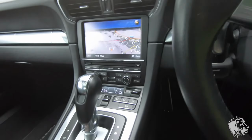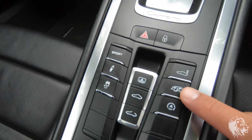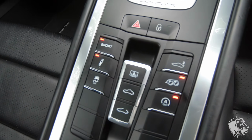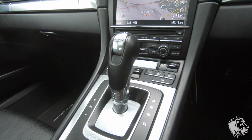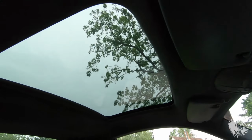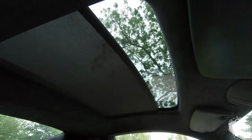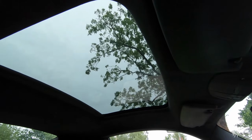And then in terms of performance options, it's got the crucial switchable sports exhaust, so that makes it loud or quiet at the touch of a button. It's also got Sport, and it's got PASM, so the car sits 10mm lower than a car without PASM. And then it's got a very special option, I think, the glass panoramic sunroof, which has an electric blind. I don't know why you'd need that in the UK, but it's there. I guess it keeps the cabin a bit cooler if you park it up in full sun, but it's just nice having that extra light in a black cabin.